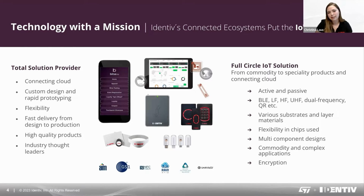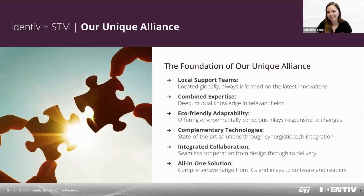As some of you already experienced, ST and IDENTIV have a strong bond, but what is this bond about? That's what I'm going to explain to you in a bit. At the heart of our unique alliance between ST and IDENTIV is a solid foundation based on the key principle of our industry. Dedicated local support teams strategically positioned around the world represent our ongoing commitment to excellence. These professionals are not only familiar with the latest technologies, but also have a keen eye for innovation and are therefore always prepared for future requirements. The synergy of combined expertise and in-depth knowledge on both sides of our alliance drives us to deliver optimal solutions for our customers. We know that success is more than just delivering products. It requires a comprehensive, customized response to unique challenges.